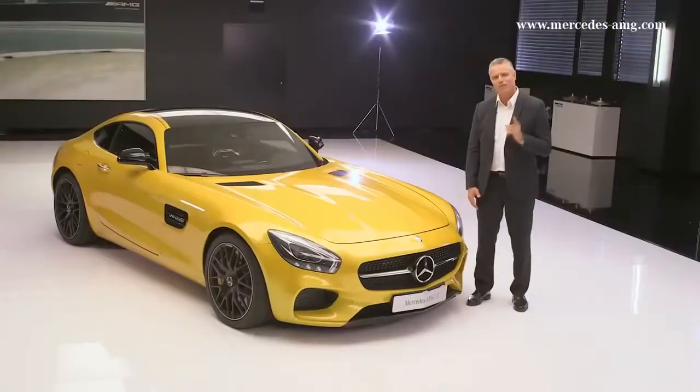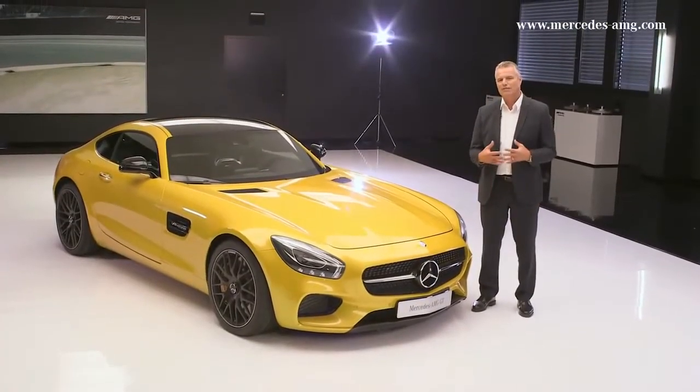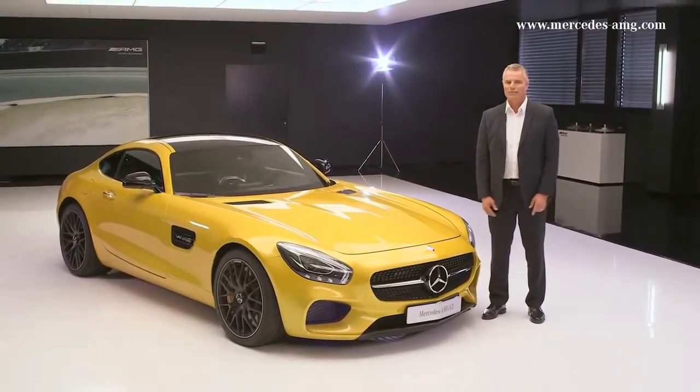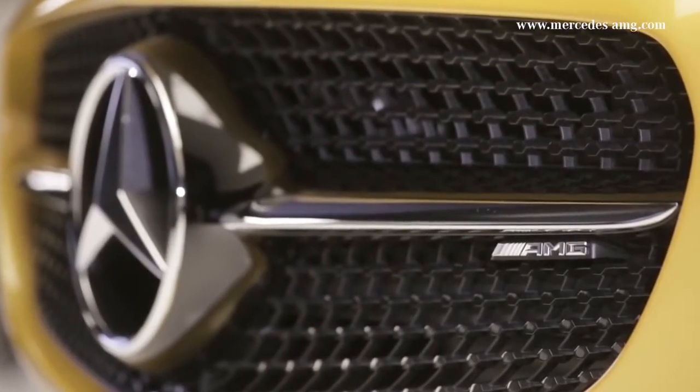In the future, when people speak of vehicle dynamics and racetrack lap times, one name will come to mind: Mercedes AMG GT. It will never let go of you. You can be sure of it.